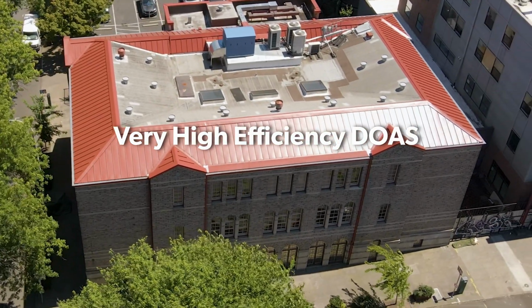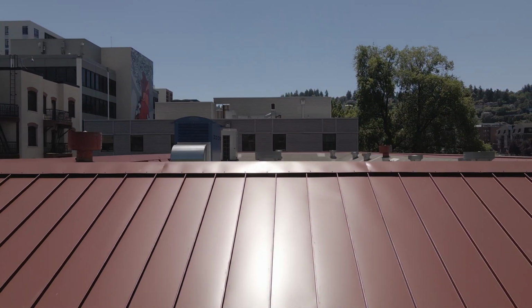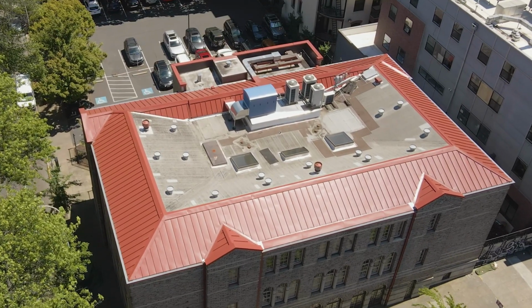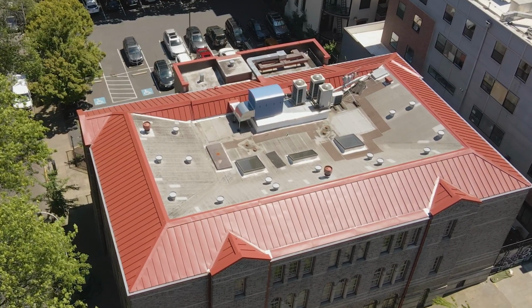Very high efficiency DOAS combines high performance HVAC equipment with the dedicated outdoor air system, or DOAS approach, that separates heating and cooling from the ventilation system. The VHE DOAS, or the very high efficiency DOAS approach, has been tested in a number of case study buildings, which you can find online. So it has been proven to save up to 69% of your HVAC consumption in a building.